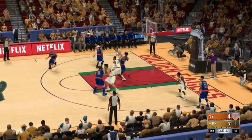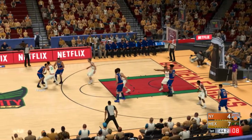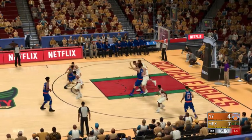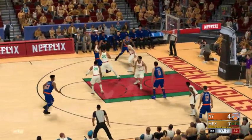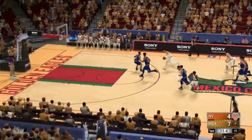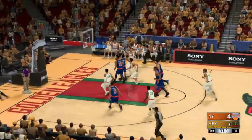Lopez against Gasol. Lopez kicks to Teague. Parker sets the screen for Teague. Clock at 6. Over Simmons. Teague can't hit. And Nowitzki's turnaround, an unblockable shot when he's hitting.